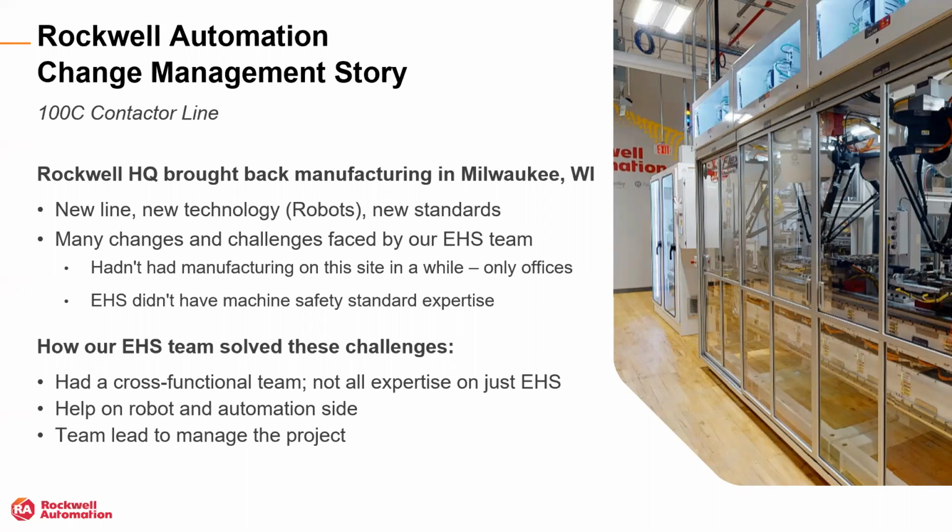We also had help on the robot and automation side. We worked with a team lead from a safety perspective, who was responsible for the overall safety of the project. It was a really successful safety plan as we brought that in. So we're going to talk today about the development of those plans and then how you rely on them as you go through change.